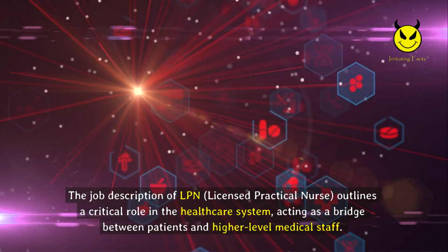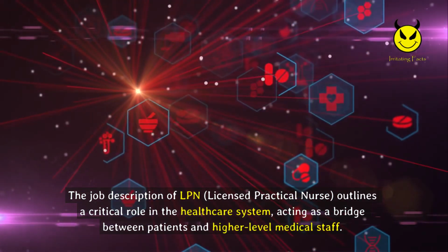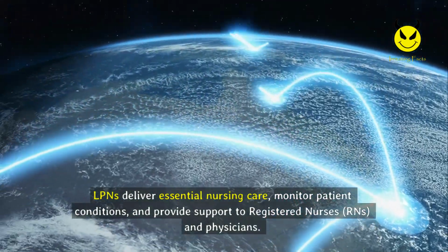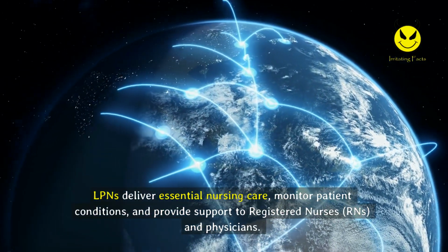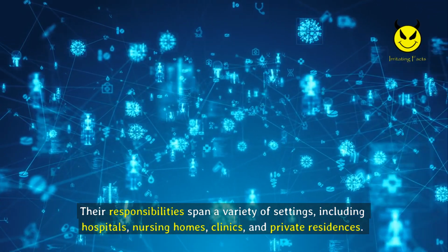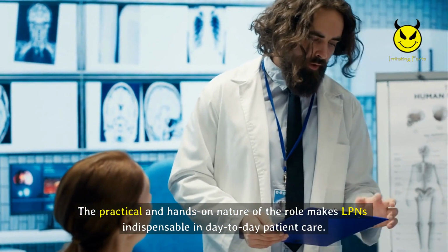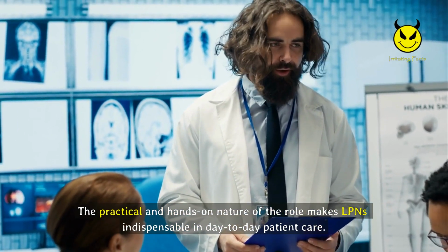The job description of LPN, licensed practical nurse, outlines a critical role in the healthcare system, acting as a bridge between patients and higher-level medical staff. LPNs deliver essential nursing care, monitor patient conditions, and provide support to registered nurses, RNs, and physicians. Their responsibilities span a variety of settings, including hospitals, nursing homes, clinics, and private residences. The practical and hands-on nature of the role makes LPNs indispensable in day-to-day patient care.